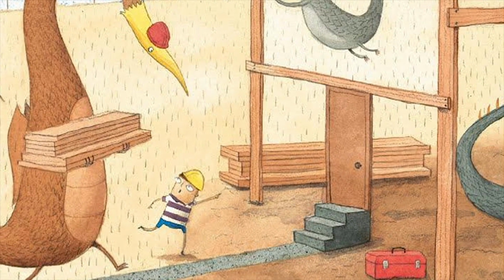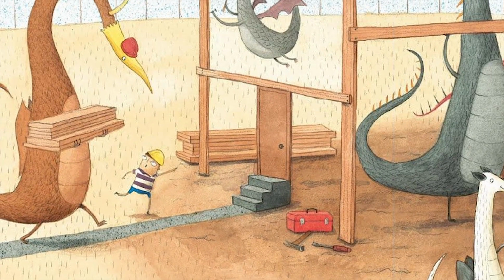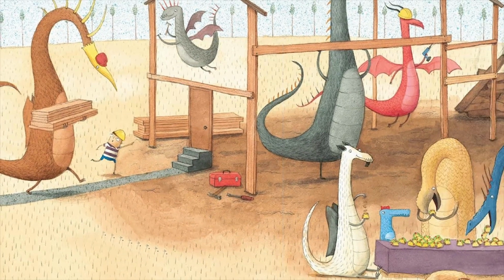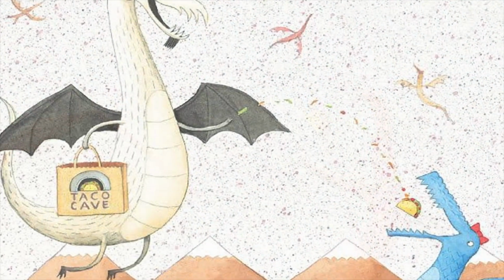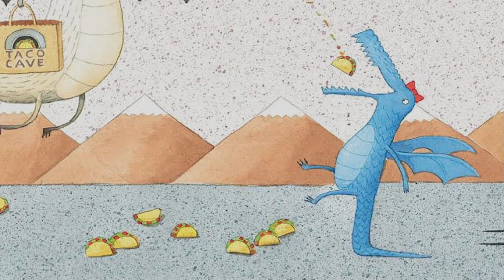Why would dragons help you rebuild your house? Maybe they're good Samaritans. Maybe they feel bad for wrecking it. Maybe they're just in it for the taco breaks. After all, dragons love tacos. The way to a dragon's heart is always through his stomach.